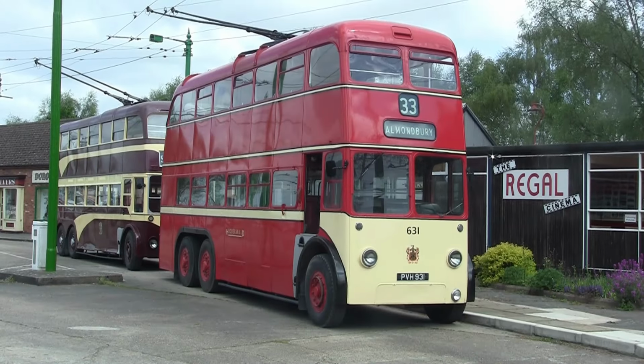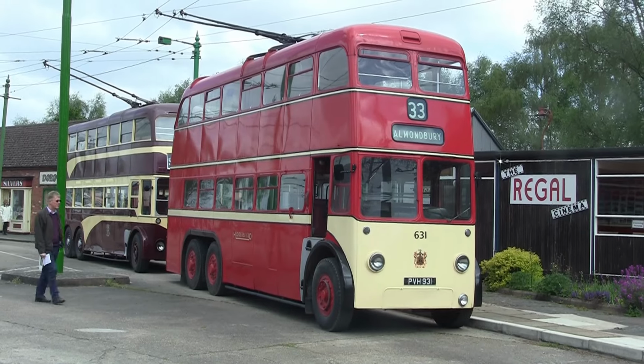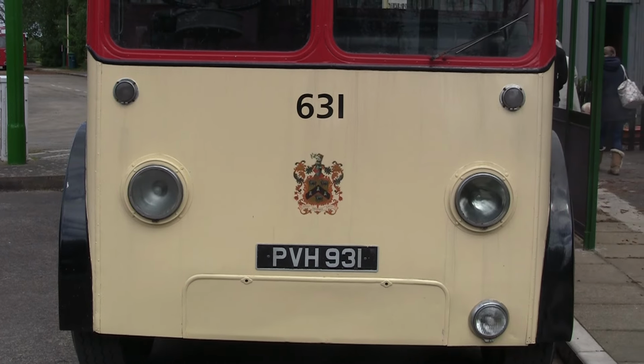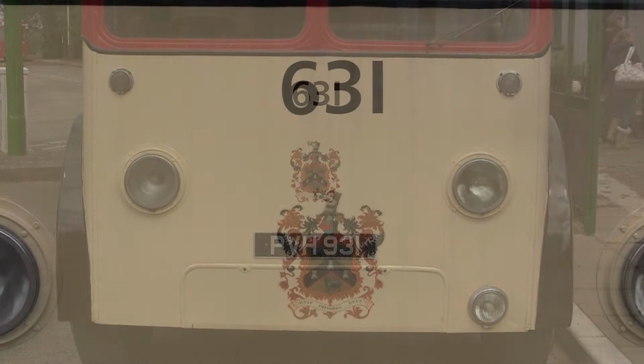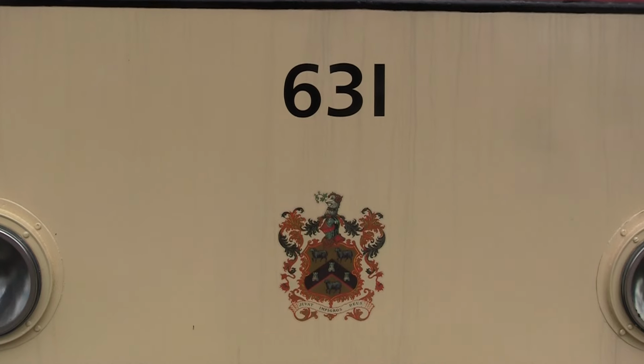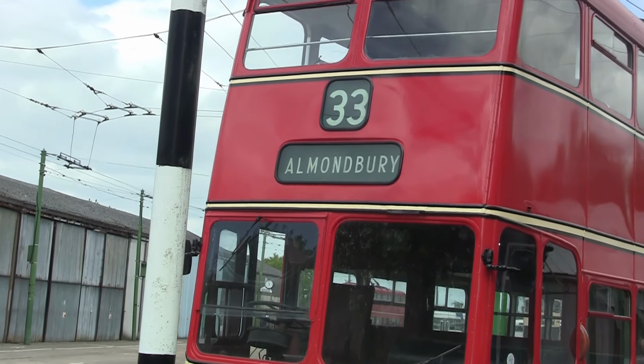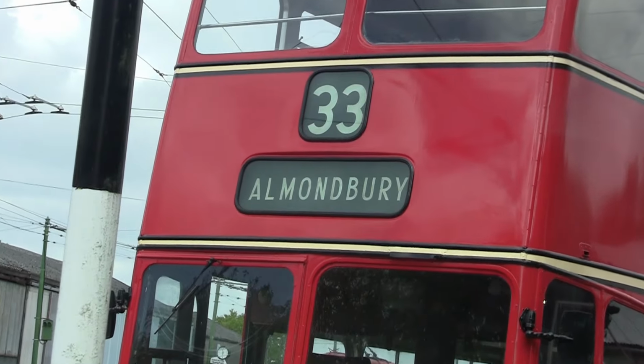It's been based at Sandtoft since 1970, and it's one of the museum's most used trolleybuses. And two years ago it was taken to Swindon to be fully repainted and reupholstered inside, so it really is a good looking vehicle.